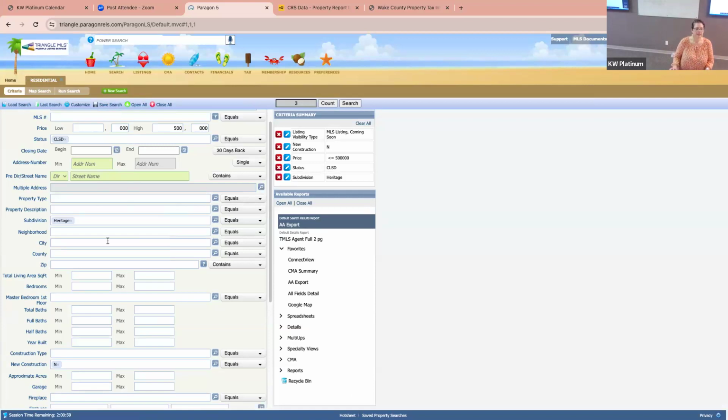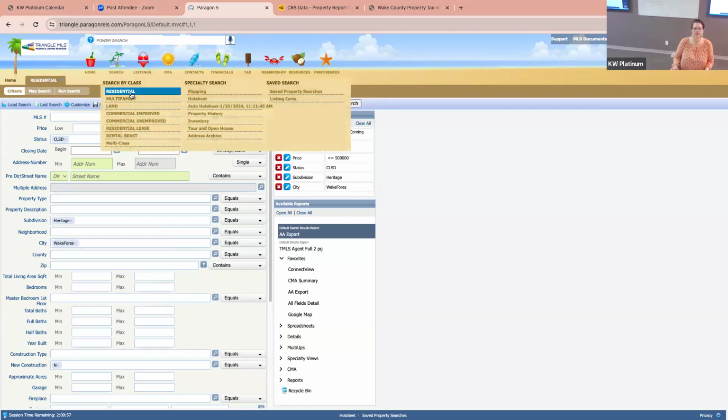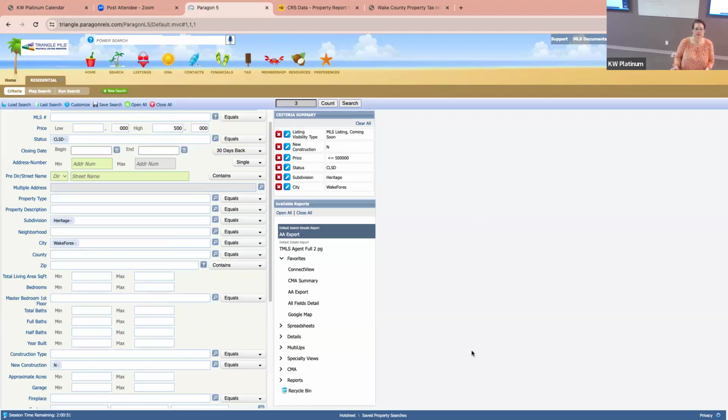Yeah, and make sure you put the city in here as Wake Forest, because there's stuff in Rolesville and there's also stuff in Clayton. So go back to the home screen. Yep, go back to your residential screen. Click on search and then click on residential. And you want something that is off Heritage, just plain Heritage.